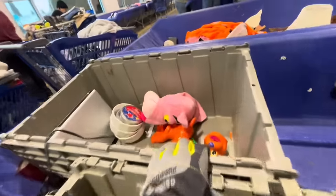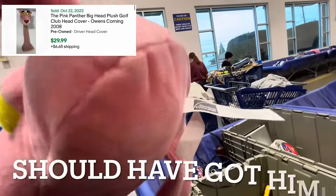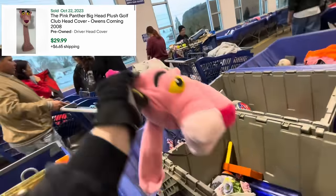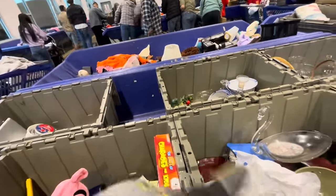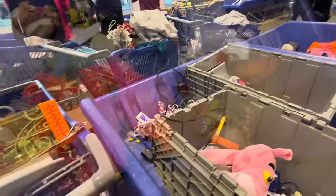Golf club cover. He's cute. Okay, I think I'm either gonna go to the back or look at shoes. I wanna go to the other side of this, but it's kind of packed, but we'll see. Stay tuned.